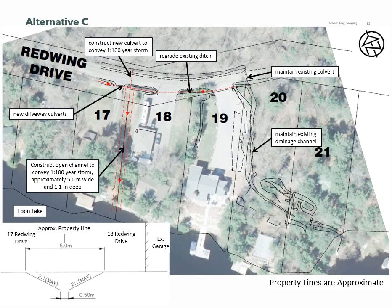Alternative C is shown in plan on this slide and will consist of an open drainage channel located on the property line between 17 and 18 Redwing Drive and will outlet to Loon Lake. A new culvert will be constructed at the low point of Redwing Drive and the roadside ditches will be regraded towards the new drainage channel. No changes will be made to the existing culvert crossing on Redwing Drive or to the existing drainage channel.